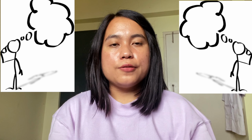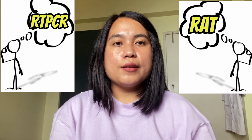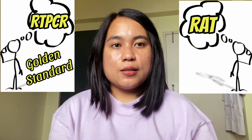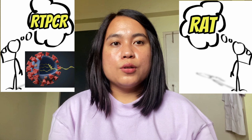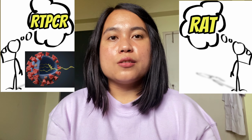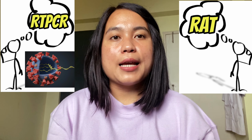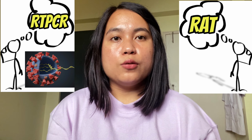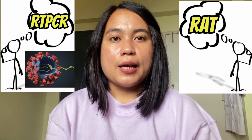Now, what's the difference between RT-PCR and rapid antigen testing? RT-PCR is the golden standard for testing of SARS-2 COVID-19. It's the direct test, detects the genetic material RNA which is present inside the SARS-2 COVID-19 virus. It helps in detecting COVID-19 infection early, before the person becomes highly infectious, and thus it will help in early isolation and will break the chain of transmission from one host to another. RT-PCR is very specific, accurate and efficient.